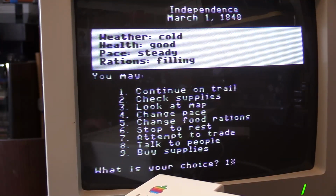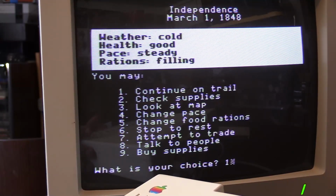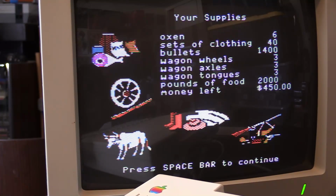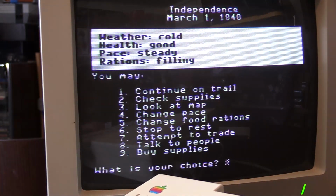Okay, I'm gonna continue on trail. I can check supplies, I can look for a map. Let's check a map actually, let's do map. Oh, this is my supplies. Oops, my bad. Okay. Let's do 3, map.